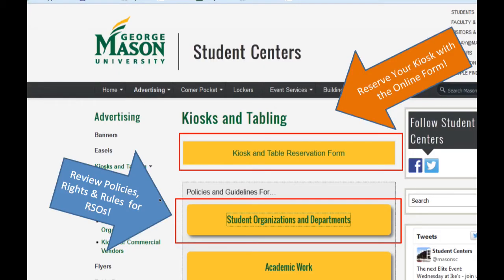All Student Centers advertising services can be reserved online at studentcenters.gmu.edu through the advertising section or in person at the Student Center's main office. This office is located at the top floor of the Johnson Center next to Meeting Room A.